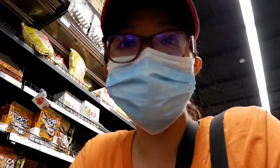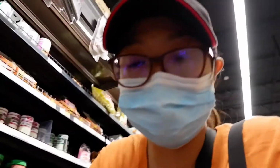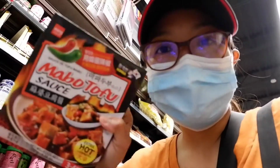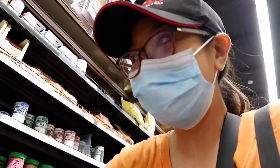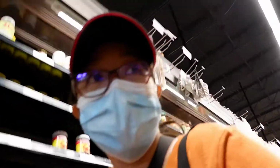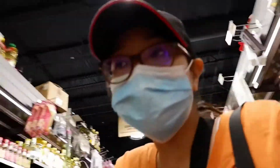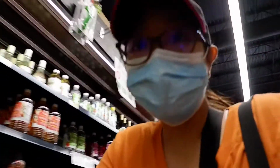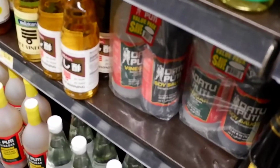Hello guys, so itong Asian store na to, or this Korean Asian store na pinupuntahan namin, dito ako madalas bumili ng mga ingredients ko for mabo tofu. So katulad nito, ito yung nabili ko, bumili ulit ako ng panibagong stock. Ayan, favorite ko kasi yan. So yan guys, dito rin ako kumukuha ng mga bagoong, saka yung mga mahirap hanapin na ingredients. So far, may available naman sila, pati mga dato puti. Teka, papakita ko sa inyo. Dato puti.